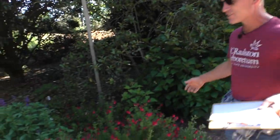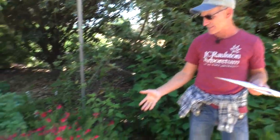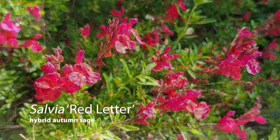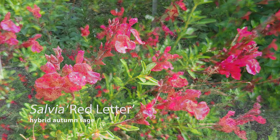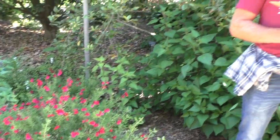So, in general, I'm just going to point out a few things. Some of the early sages are in flower right now, and this is one. This is a Salvia, probably greggii. We don't list it as greggii, but I saw other places do. This is one called Red Letter, and this was in the Keller trials in 2007, then I moved it here. I don't know if I moved it or if I actually used the extra plants, but anyways, it's been here since 2007 or 2008, doing great, and I always laugh at the common name. They call them autumn sages.